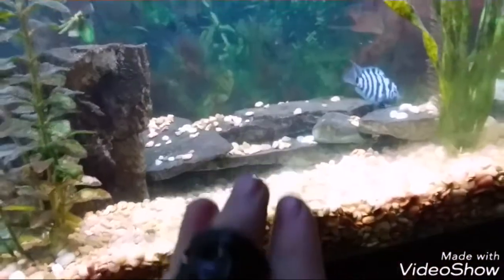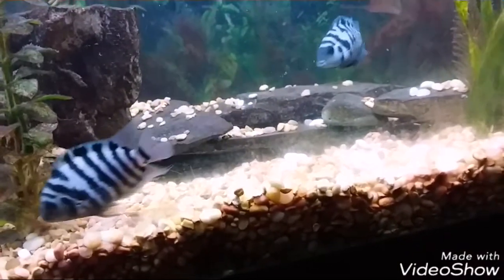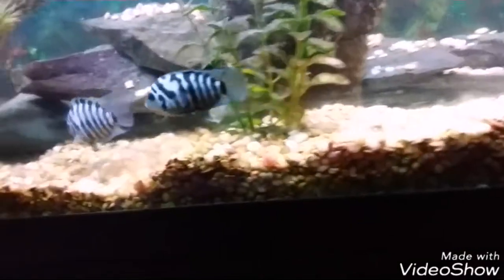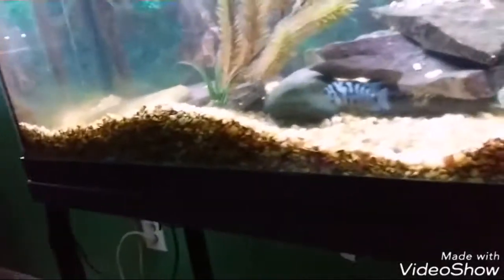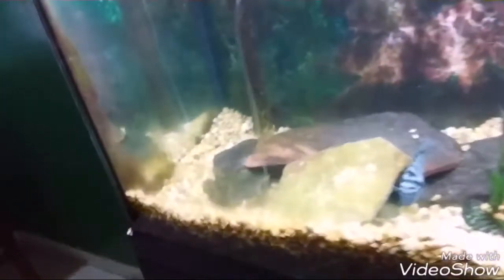But the digging is a big part, and a lot of people don't like it when they dig because they knock over stuff, and it's very annoying to them. I love it when they dig because they decorate the tank how they want it. They move things around. This is the jag side here. She completely dug out this all the way down to the under gravel filter. They knocked over this rock, dug under here. Under there is my featherfin catfish.